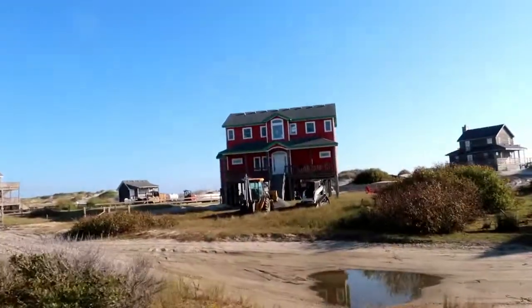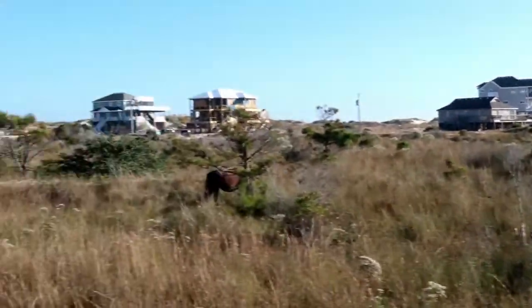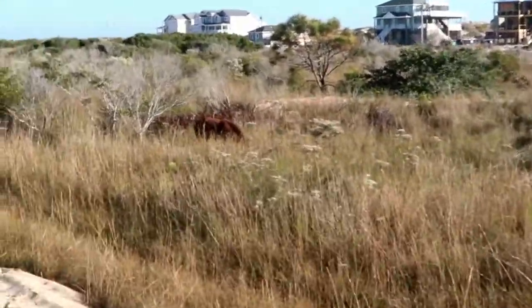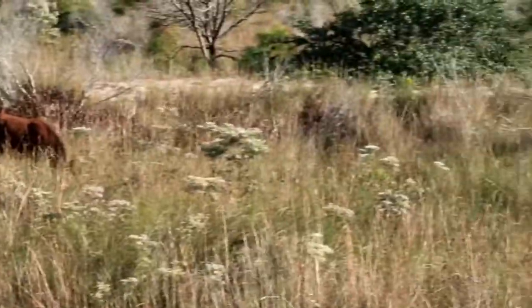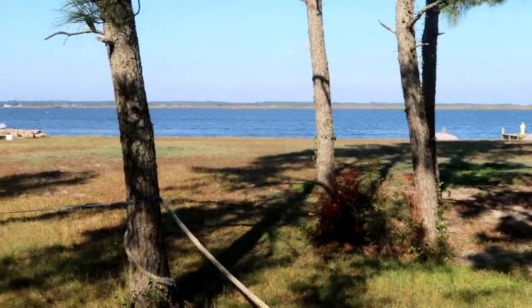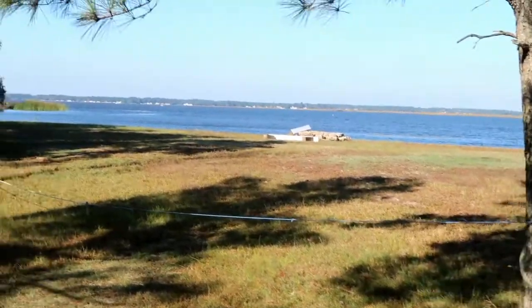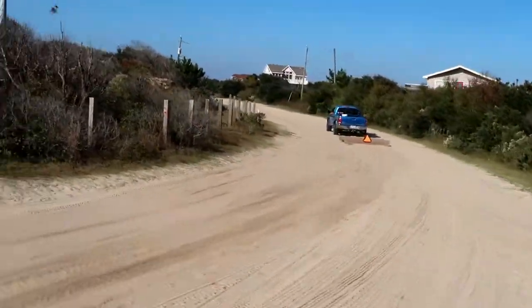Hello, and she's got one right here. Oh, a baby. Look, Bakley, a baby. Gotcha. That's Virginia Beach, right over there. They're leveling out the roads.